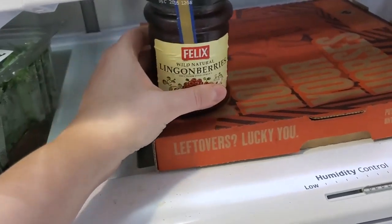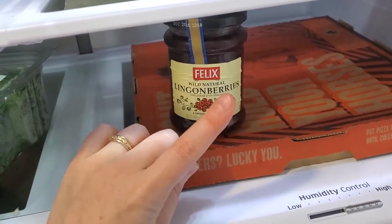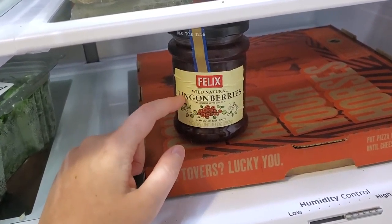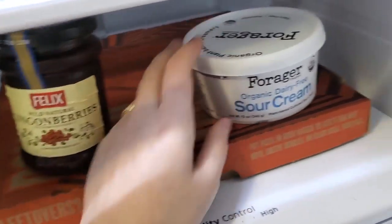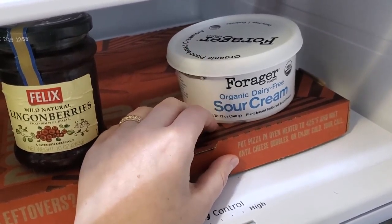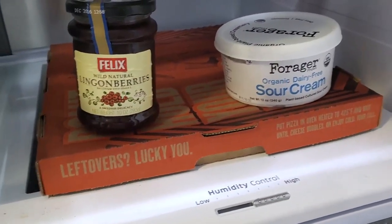I also have lingonberries. They're a really yummy fruit that I like to put on a recipe. I'll link up in an eye right there, but it's a vegan rice pudding recipe. You just top some of this on there. It's so good. For a recipe I'm about to make, I needed some vegan sour cream. I've never tried Forager before. I just couldn't find Follow Your Heart. So I'm gonna try that out. Don't know how it'll work.